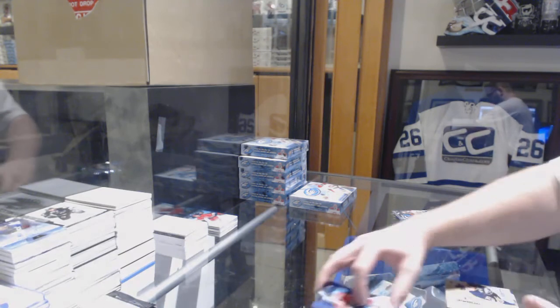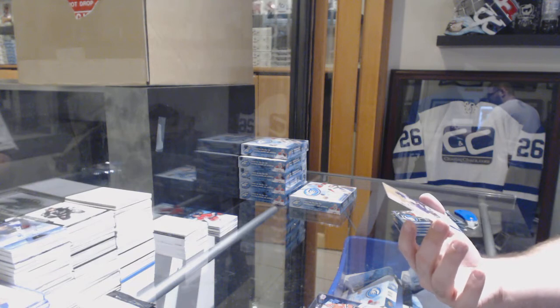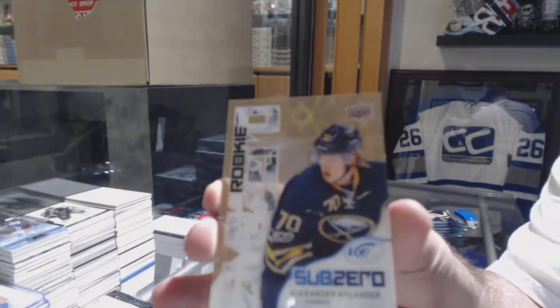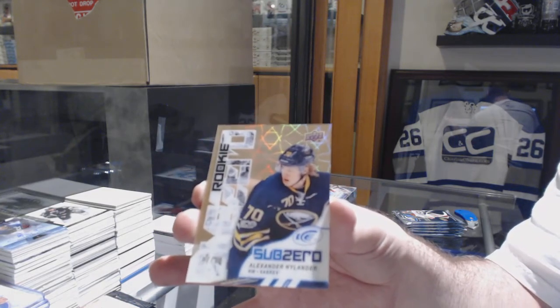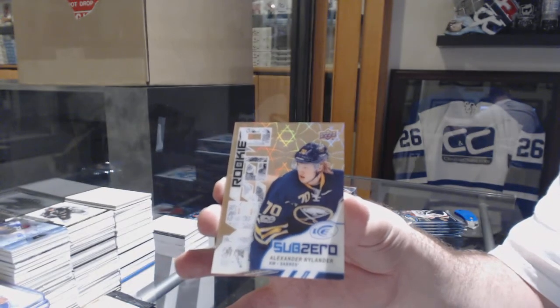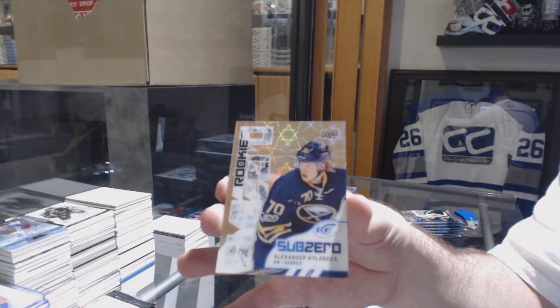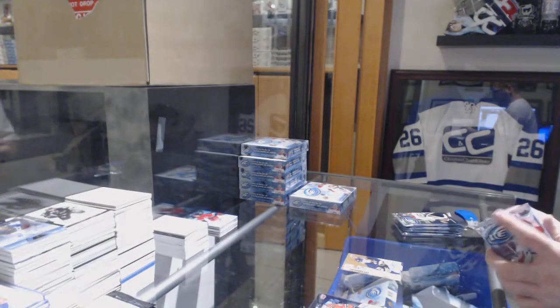Sexy Sub-Zero rookie gold number to 24 of Alex Nylander. Sub-zero rookie gold, Alex Nylander. Those are really hard to hit.